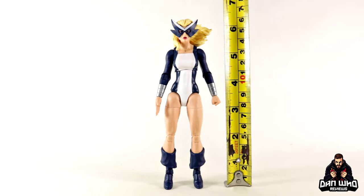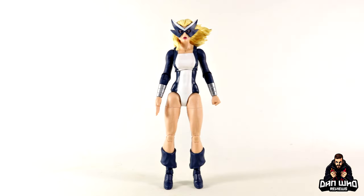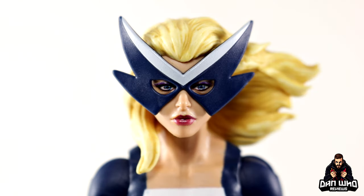She comes up to about 6 1/4 inches to the top of her hair. So she's going to scale beautifully. Let's take a closer look. I think they've done a great job with the head sculpt here. Now, her mask is a separate piece glued onto the face, but you can still see some pretty blue eyes painted under there in the digital face printing tech. Really nice with the subtle lips as well.